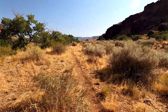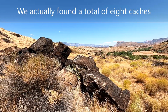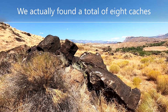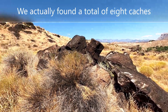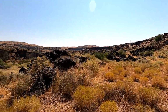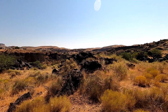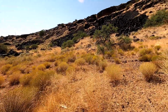I'm gonna stop the video. Alright, I was able to find another cache in through these basalt rocks, these lava rocks, and that I think is the 6th cache I found. So I'm gonna head back up to the trailhead. It's getting kind of hot right now, but this is what it looks like over this area. More basalt rocks, more lava rocks. So I'm gonna head up towards the trailhead.